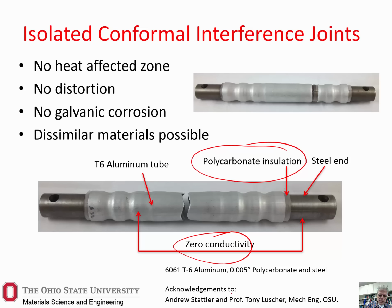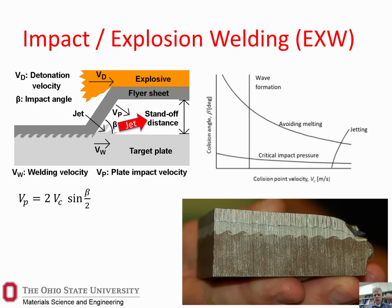And again, acknowledgments to Andrew Sattler and Tony Lusher, who did this great demonstration. Again, it's a great way to put multi-material structures together, and unlike welding, get 100% joint efficiency. You have no ability for galvanic corrosion in this case, and there's also no distortion. It's a very cool way of putting things together. Boeing flies this regularly for torque tubes, but this is really, I think, a very underutilized technology.